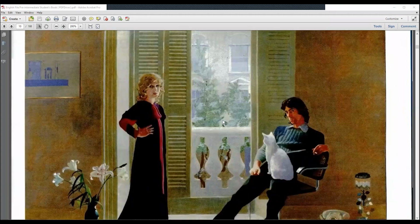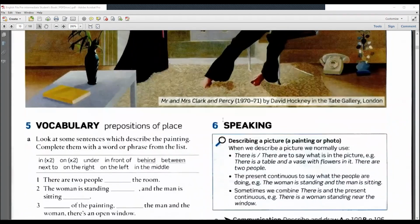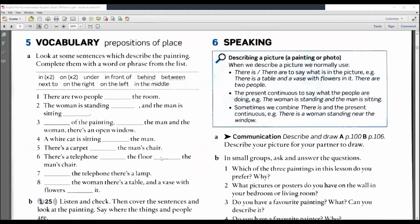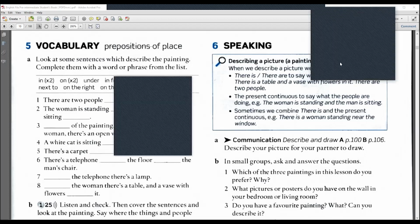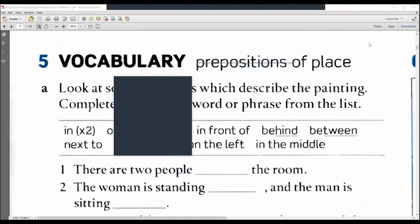Okay, so now we have done the listening part and we move to another part of your learning today. It is about prepositions of place. Guys, what is a preposition? Lisa, what is a preposition?